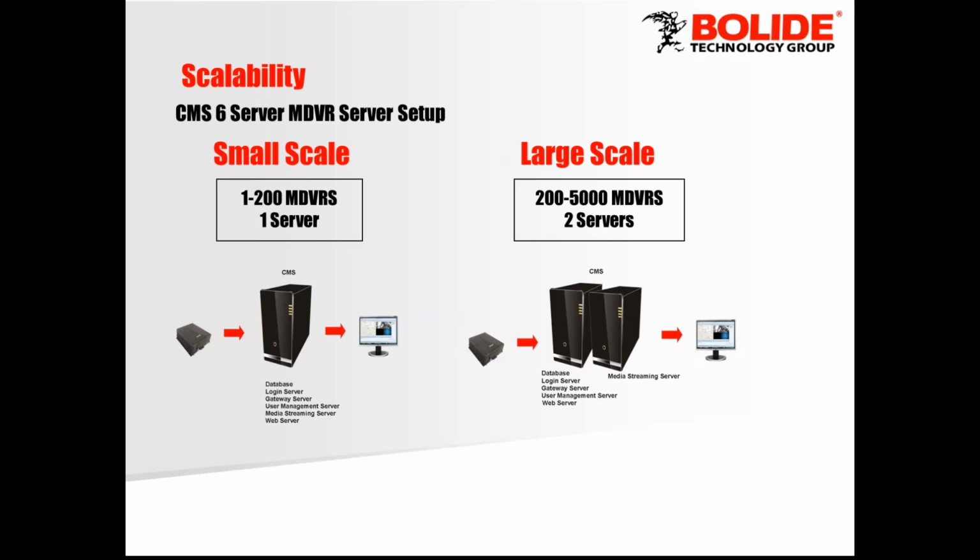So, scalability. In terms of small scale, one server can handle from 1 to 200 mobile DVRs. And basically, that server will handle any database, logging into the server. It'll be the gateway, user management, media streaming, and it also acts as a web server.